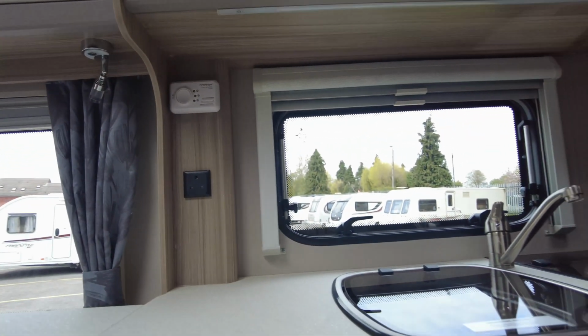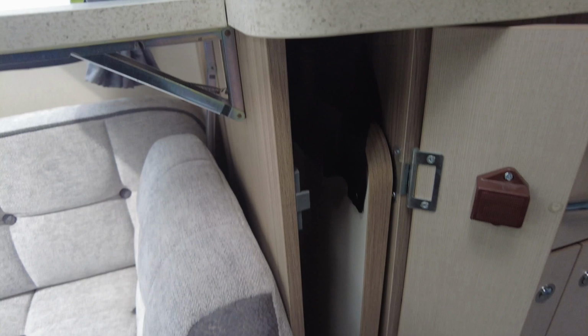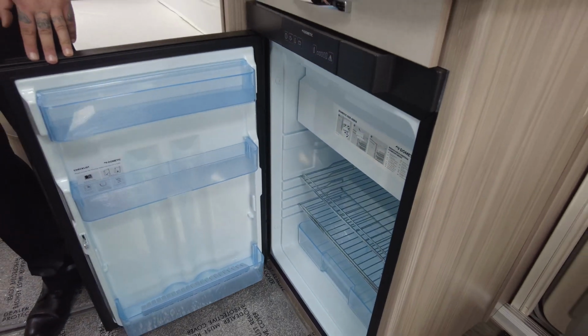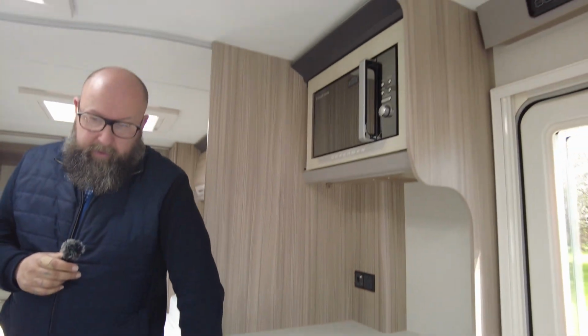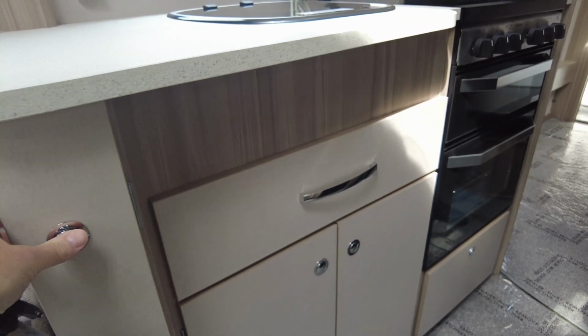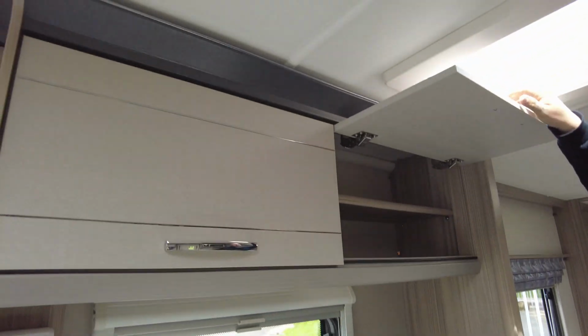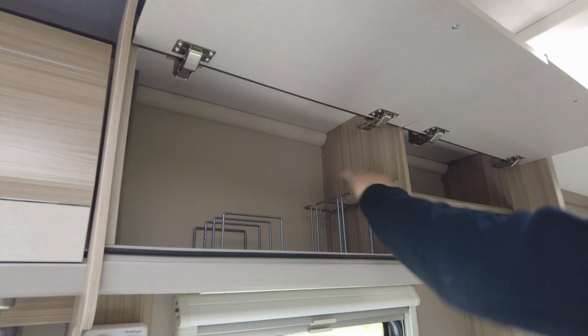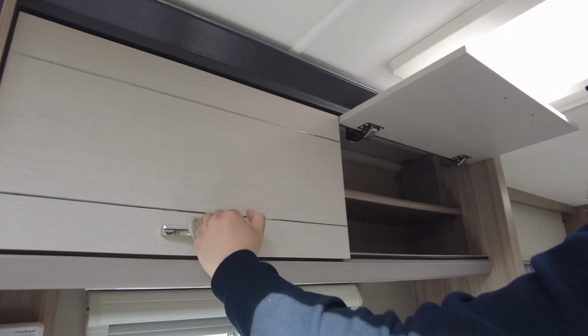Inside the fridge freezer, so it's a 3-way fridge freezer. It runs off gas, 12 volt or 240, so it will keep the fridge maintained while you are travelling. And then inside this little locker there you've got a freestanding table which can be used inside or outside. Over the sink in the kitchen unit, big storage cupboards, and you've got a plate holder and a mug holder built into there as well.